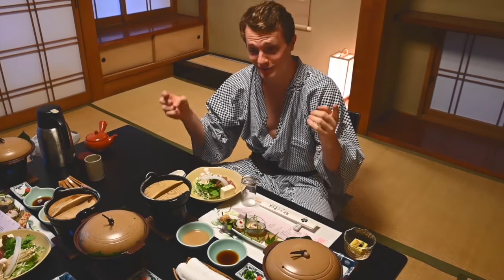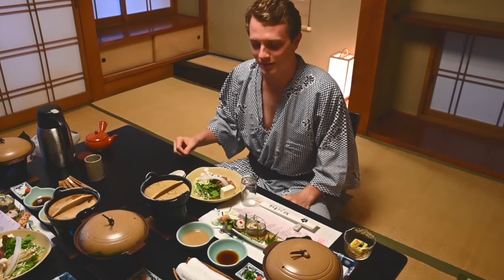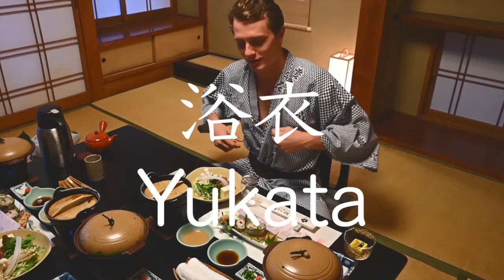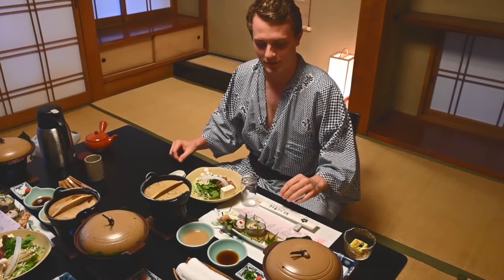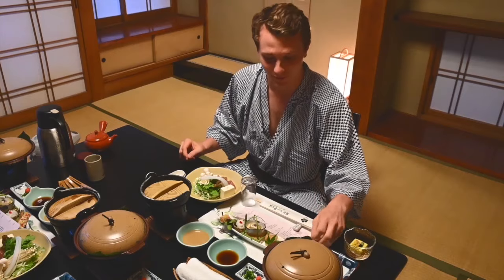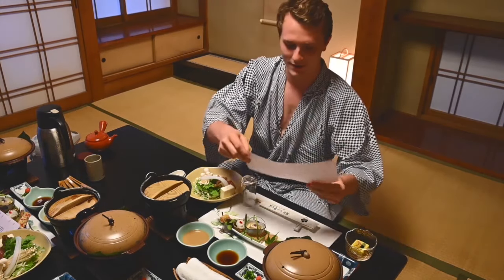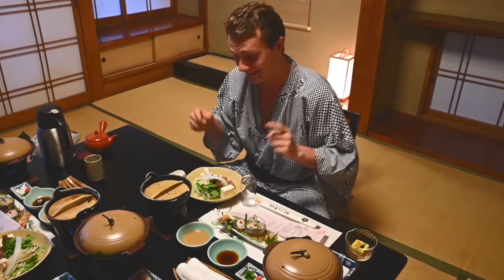I was actually mistaken earlier. I said that we should go out and get some food, but they actually brought it to our room, which is apparently a really good sign for a high quality ryokan. So I got into my yukata, as you can see, and we also have a special bird hot pot type thing, a bunch of food that I've never even seen before, with a menu that is definitely challenging my kanji skills, but for now, I am very, very excited to get in and try some of this food out. Let's try it out.